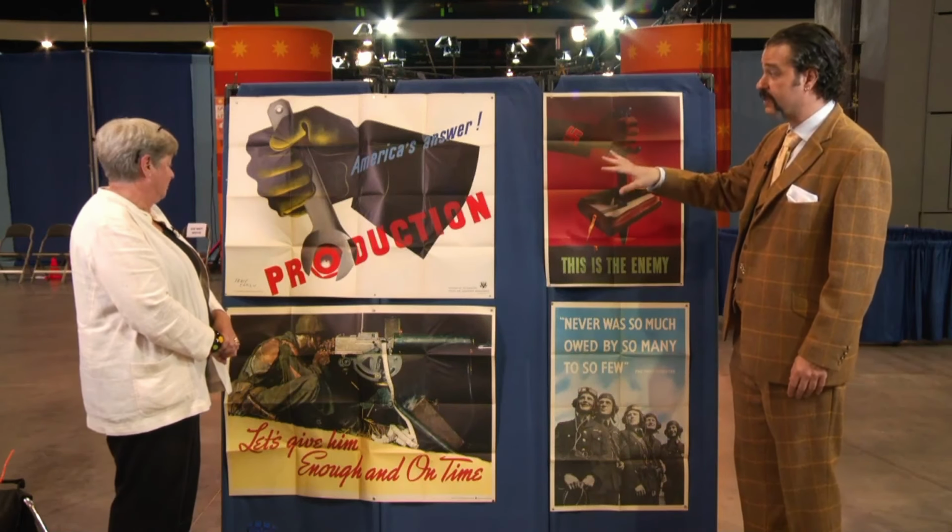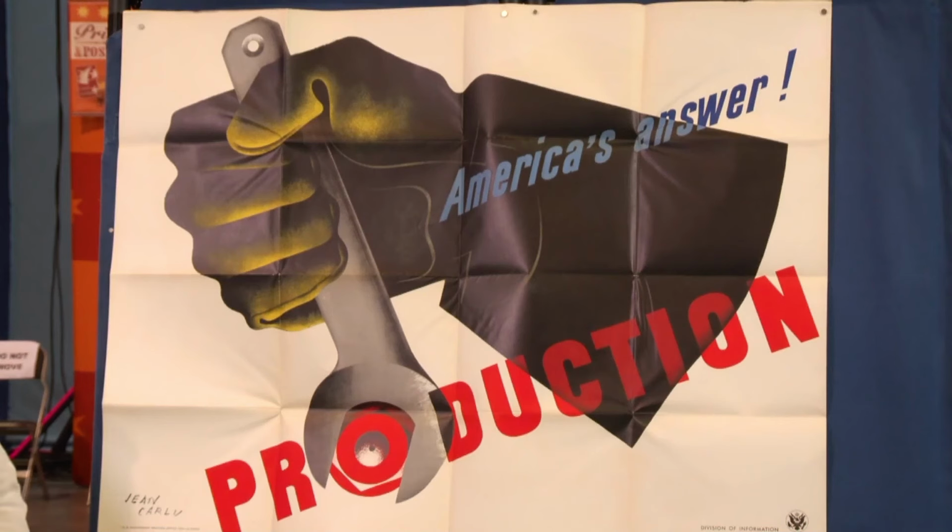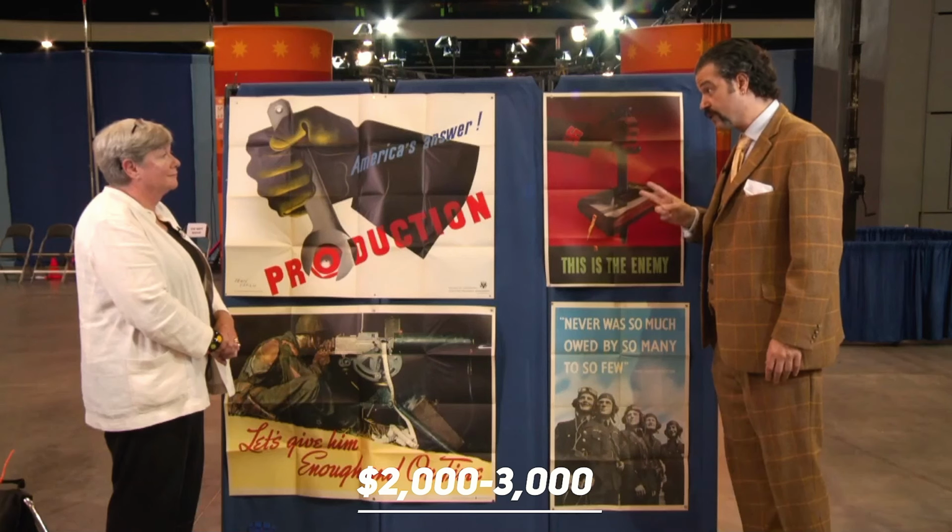$1,500. The Carlou is, I think, the best of the lot. At auction, I would estimate that between $2,000 and $3,000.